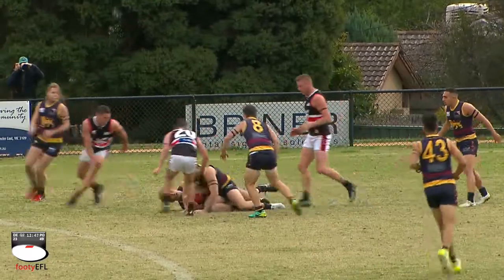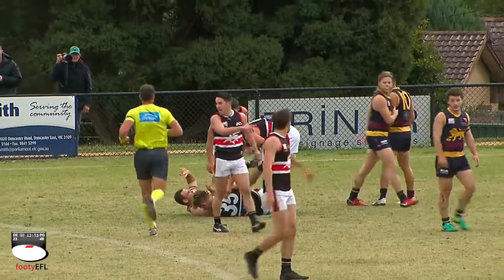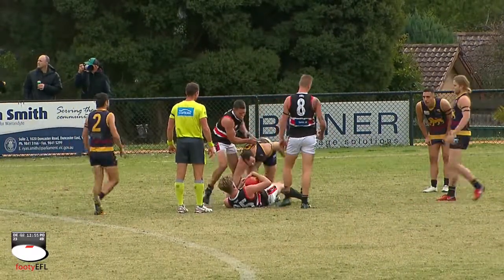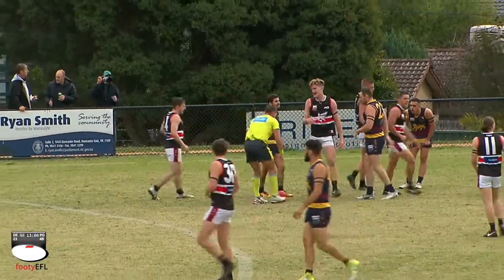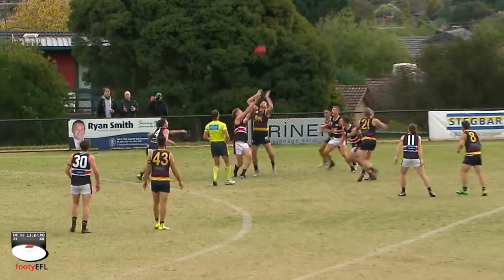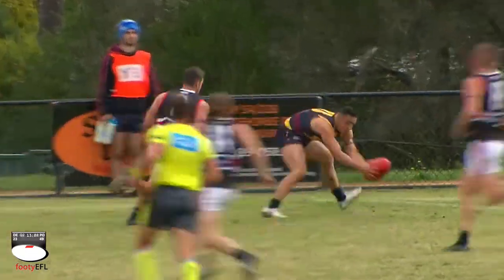Pye throws the ball back in now. It's the deck. Two big men go down, Chappell and Gordon, and we'll have a bounce. 60 metres out from the goal line. Barry Cotts around the grounds. Yeah, Division 4, and it's Surrey Park 4-2-26 to East Burwood 1 behind 1 point. Oh, Surrey Park. Sorry, Barry. Other way around, Barry. Comes out now.